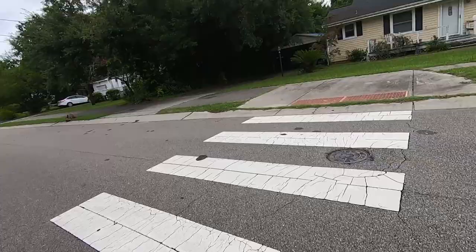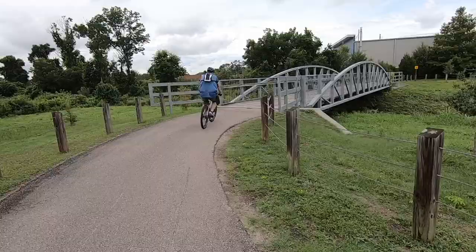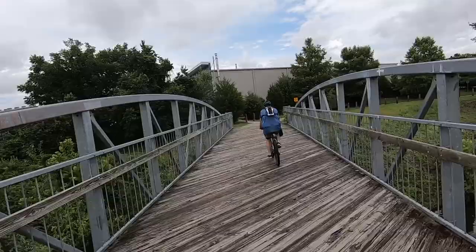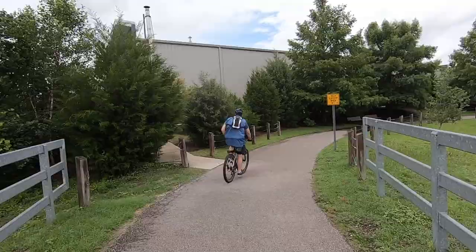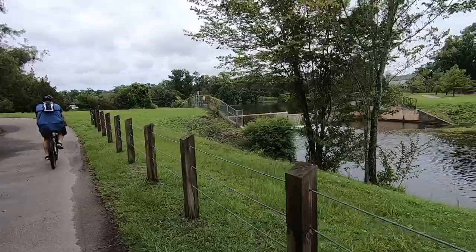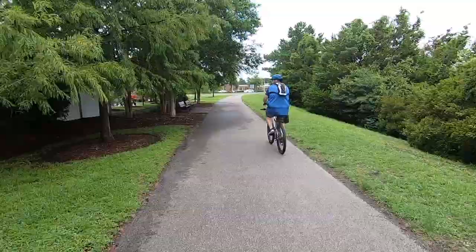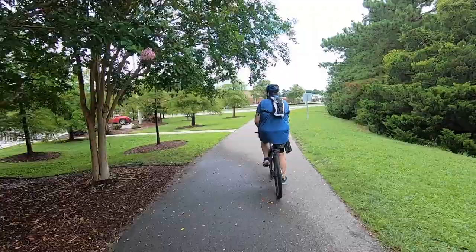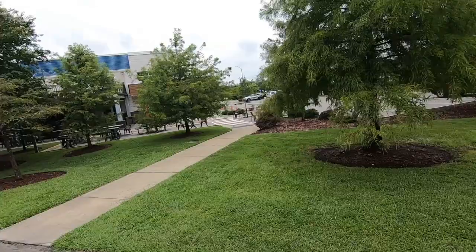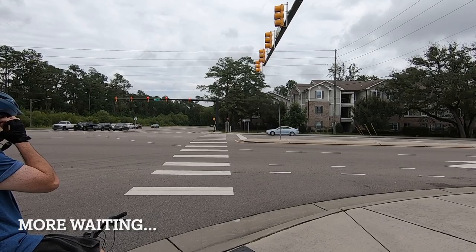By Randall Parkway. It's actually the waterfall there. Huh. I'm gonna go over a bridge. And I think right here, this building is a brewery. Right there. That's on Randall Parkway. Flying Machine or something like that. This is going to take us out to Randall Parkway, and then we'll follow that all the way over to UNCW.